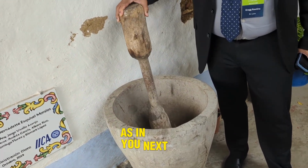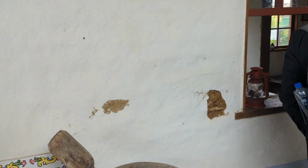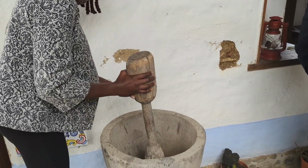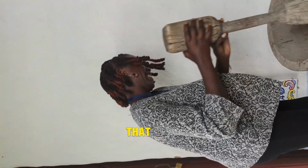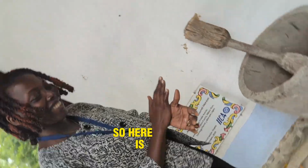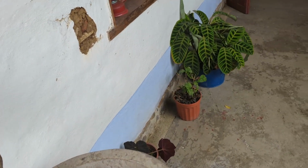As in you next to it? Yeah. Okay. It's on already, you say? You sure it's running? Oh, well, this is a little bit modern. This is like a relative's house. So here is a little bit modern because we have lights. But in those days, we didn't.